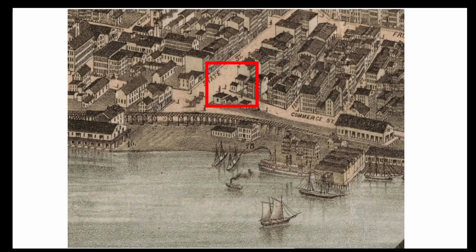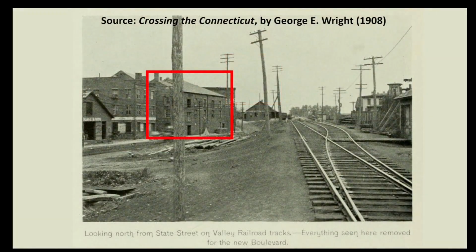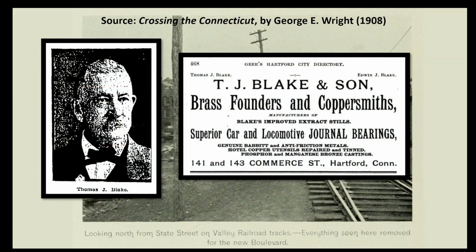Returning to the buildings that were demolished to make way for the new Connecticut Boulevard, the buildings on Commerce Street, south of Farwell's warehouse, were taken down, along with some on the north side of State Street, to allow the bend or curve in the road that would link Connecticut Boulevard with State. Going back to the view looking north up Commerce Street, the building on the far left is labeled T.J. Blake & Son. They were brass founders and coppersmiths.